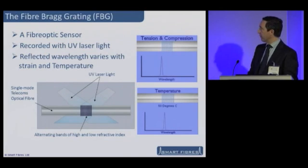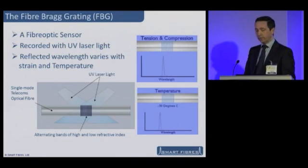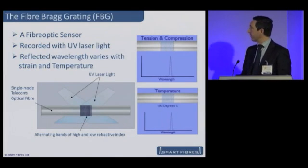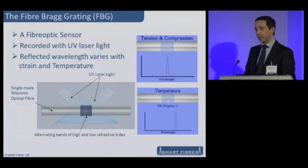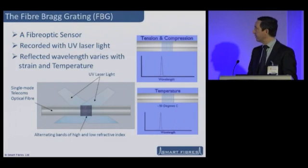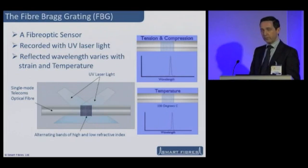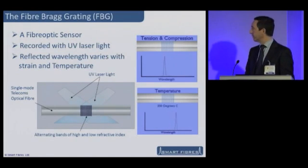The way we turn the fibre into a sensor, we irradiate it with UV laser light, and it creates a wavelength selective mirror in the fibre. As you can see from the top right graphic, the wavelength that's reflected from the sensor varies with tension and compression, so therefore you can use it as a strain gauge. And from the bottom right graphic you can see that the wavelength reflected also varies with temperature, so you can use it as a temperature sensor.